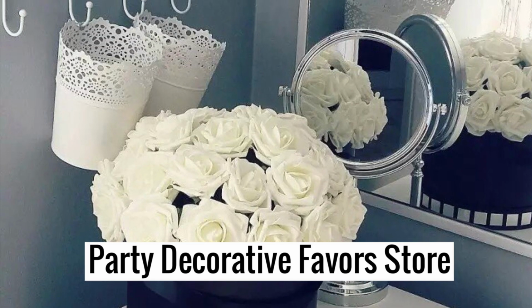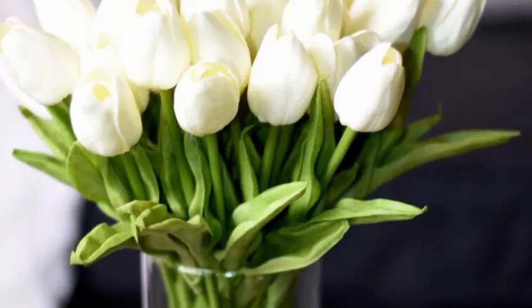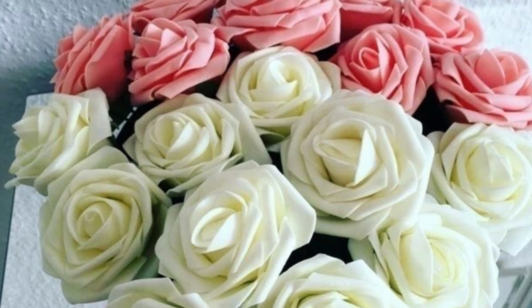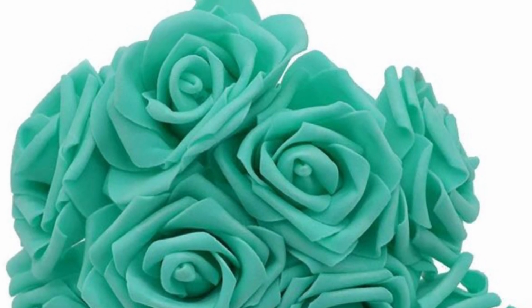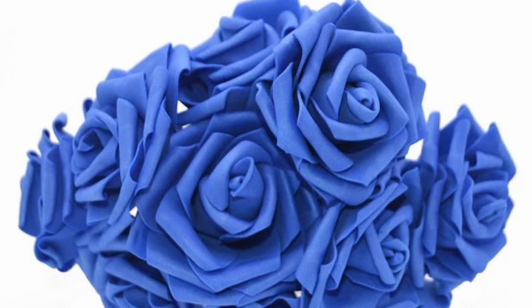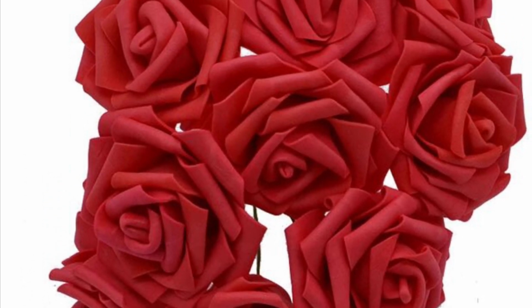My number one store is Party Decorative Favors Store. I love this store, you guys, especially for its foam flowers. In fact, all of the foam flowers I use were bought from this shop. The quality is amazing and they have the most realistic foam roses I've ever seen. I have these flowers in light pink, royal blue, red, purple, white. Let me just say in most of the colors available.